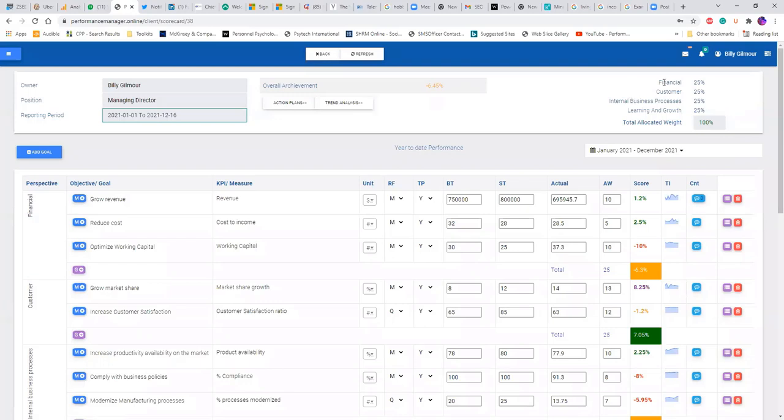But on the extreme left, you can see there is a financial perspective. These are the weights, allocated weights. And if the weights are more than 100, it will show you in red. If they are less than 100, it will also show you in red. But you also have the opportunity to change these. They don't necessarily have to be equal.